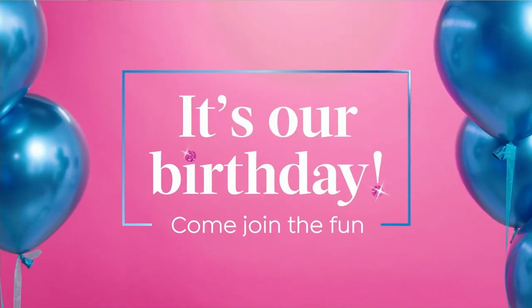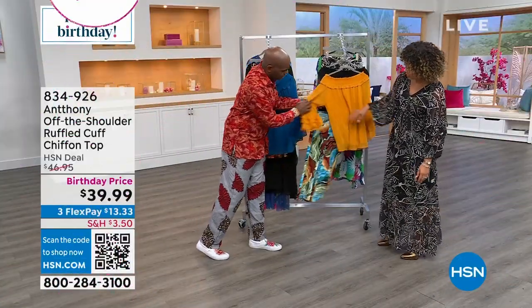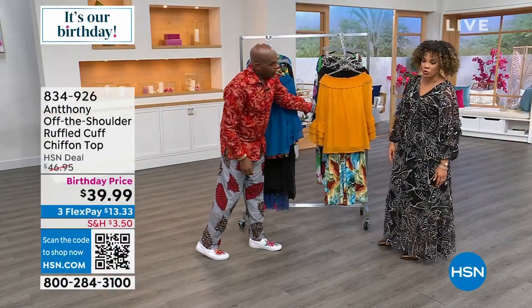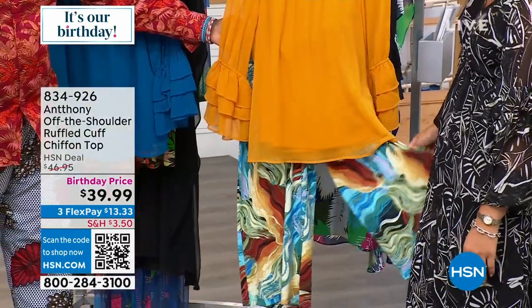Okay, well, here's the top that I was wearing. Oh, you need this pant with that. Look how pretty that is. That's cute. Oh my gosh, I love those colors together. So pretty. That is really pretty.